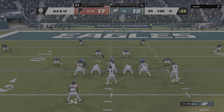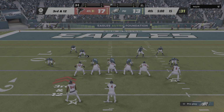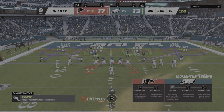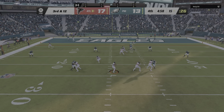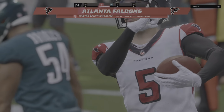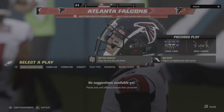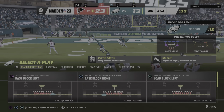An incomplete pass on that last play, and that means they'll need to come up with something here on third down. He'll look to throw. Throw left side. There's London. Touchdown, Falcons! Desmond Ridder on target to Drake London. And the Falcons will add to their fourth quarter lead.